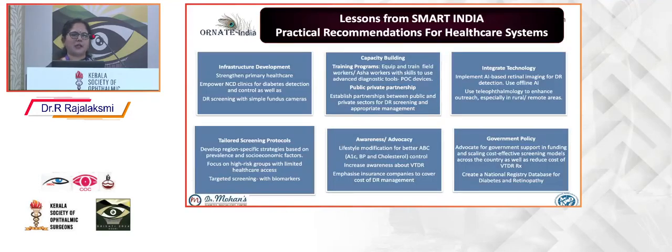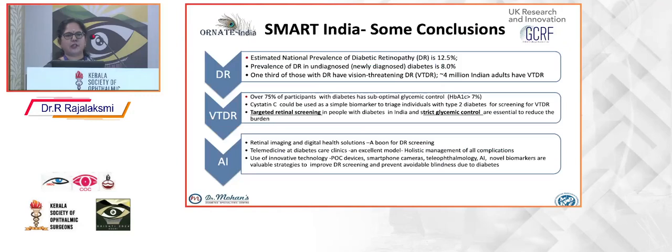So what are the practical recommendations? We have to strengthen the NCD clinics. We have to build the capacity of ASHA workers, or train more field workers. Integrate technology like AI and teleophthalmology. These models have to be tailored, focusing on high risk groups and on states like Tamil Nadu and Kerala, which have high diabetes and retinopathy. Increase awareness about vision-threatening DR. The government has to have a national diabetes database and a national diabetic retinopathy database. Government has to focus on reducing the cost of treatment for vision-threatening DR.